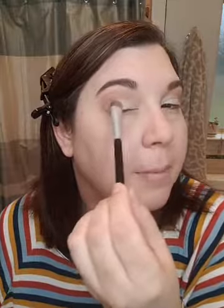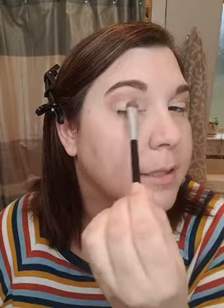So I'm just putting that in this area of the eye in the cradle and working it into where we did that transition. And you can kind of pat, if you don't want to rub, you can pat that color in. Doesn't have to be rubbed. I'm careful to not really get this outer edge because I'm going to use that outer edge here in just a minute when we smoke it out a little bit. So I'm going to show you that. Are you ready? Okay.